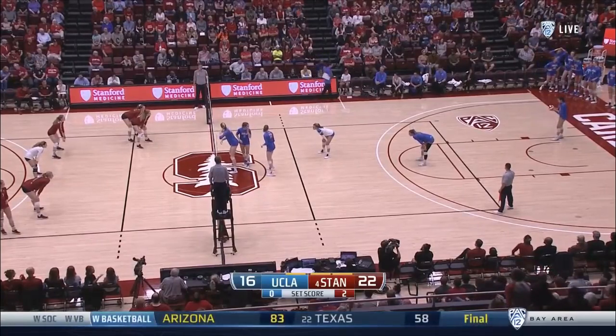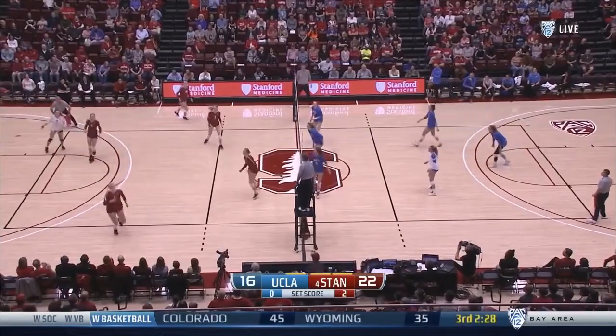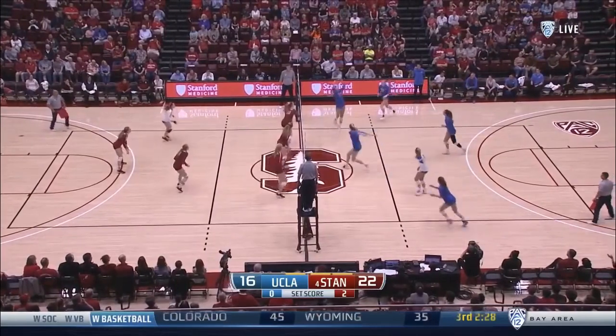So Chang serving. It's the third block all coming in this set for UCLA. And a great serve by Chang. Great effort by the Cardinal.